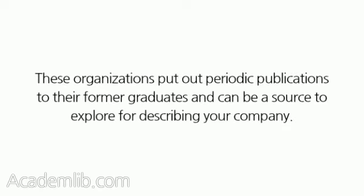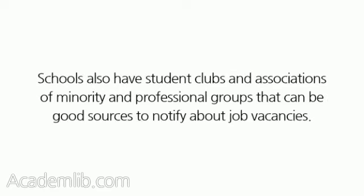Alumni associations. These organizations put out periodic publications to their former graduates and can be a source to explore for describing your company. Schools also have student clubs and associations of minority and professional groups that can be good sources to notify about job vacancies.